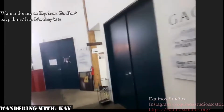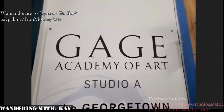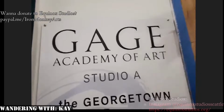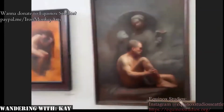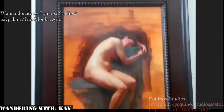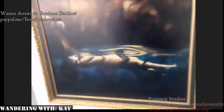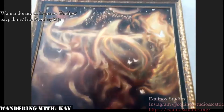All right. The last two places we're going to walk by in this building, and then I'm hoping that there'll be some people outside that we can talk to, is the Gage Academy of Art. So Gage has a number of educational fine art places in Seattle. This is their most recent, the Atelier, and holy crap, the artwork that these students do is flipping staggering. Like, it's some Renaissance crap here. A beautiful use of color and texture and emotion. Oh, this one's great. Start you down here at the bottom. Come all the way up here.